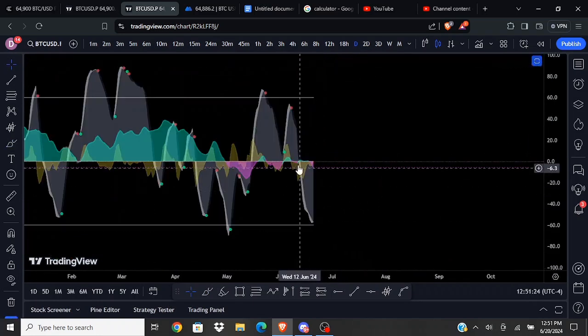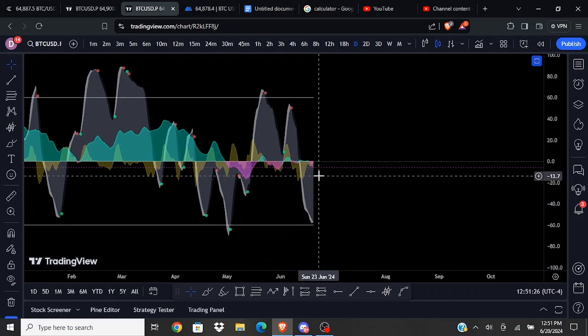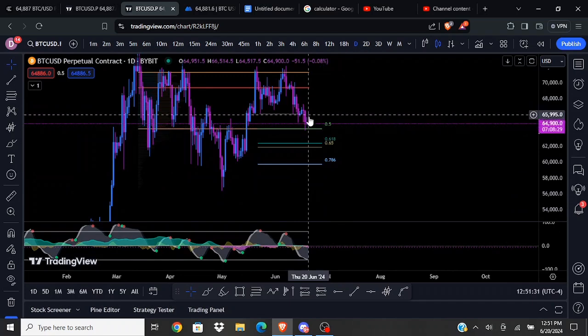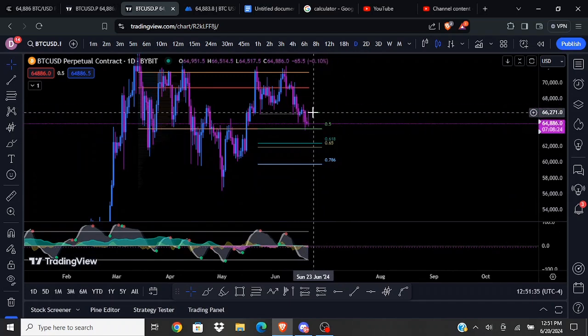And looking at market cipher B on the daily, locally, how money flow is moving to the downside, and how we see the selling wick. Price is right now getting a move back down towards the low after a little attempt at a bullish bounce from value area low.